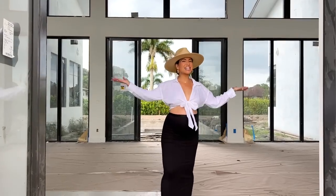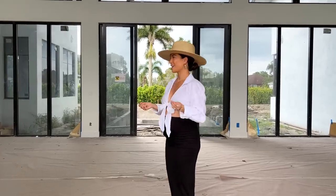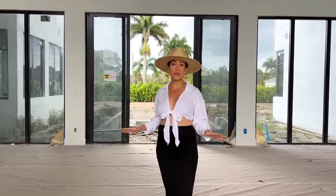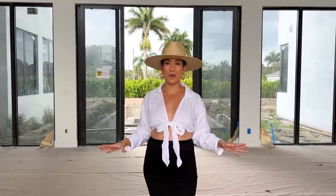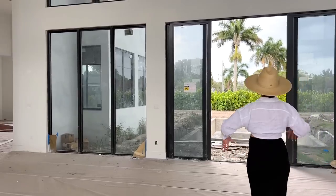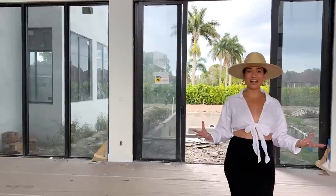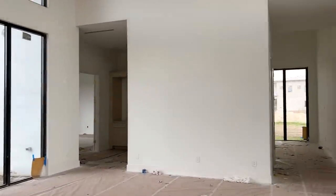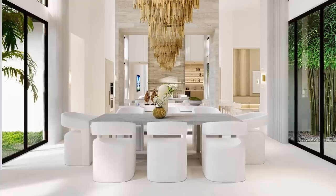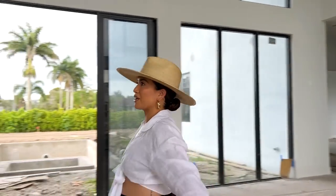Welcome to Casa Santiago. We are so thrilled to be moving into this home in just a few short weeks. I know it looks crazy right now, but this place is gonna shine very soon. I fell in love with this foyer, formal dining and living room area. You have your formal living room to the right, formal dining room to the left, and then this big open foyer area.